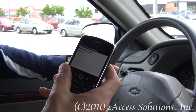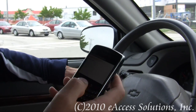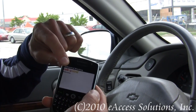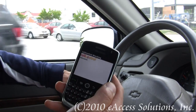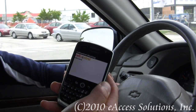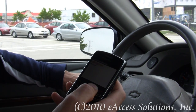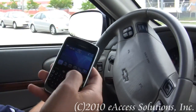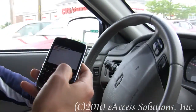Your phone will work when you're stopped and not moving. After about 30 seconds, if we're at a stoplight, the screen will go away and you will have access to your phone. Or I can pull off in a parking lot, and as long as my vehicle is not moving, I can access the phone. But while it's moving, you're not going to have any access to the features that you block out on the parameters in your control panel on the website.